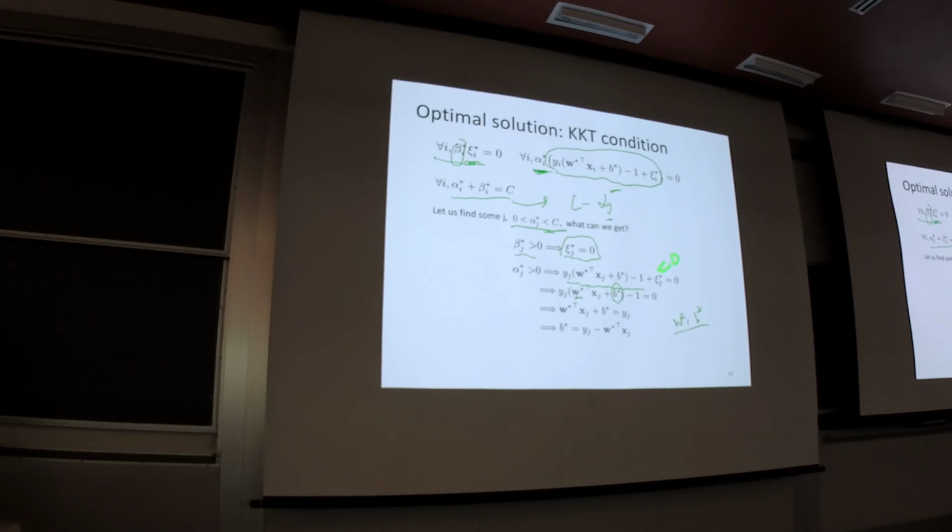That's the whole procedure. Someone asked, what if in some extreme case, right? What if there is no alpha_j star which is strictly between 0 and C? How can we do that? So first, I can tell you, this is quite rare in practice. At least in your homework 4, there's no such a problem. But what if you really need such kind of solution? What should we do?